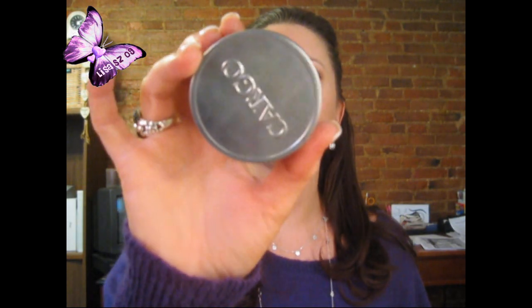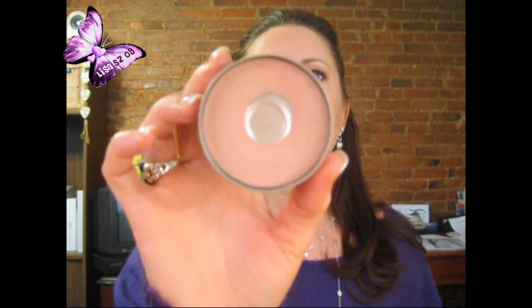Another one that is a favorite of mine, and I have trouble finding them now, but I have a backup of this one particular color, is Cargo Blushes. This is what their containers look like. I actually really like their little tins. And the product inside, this is a color called Tonga, and it is one of my favorite blushes.